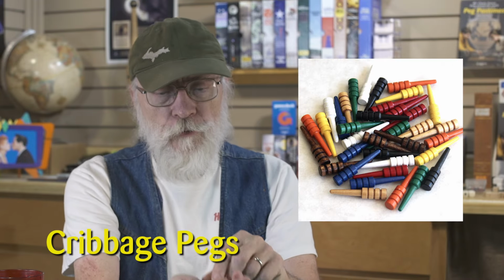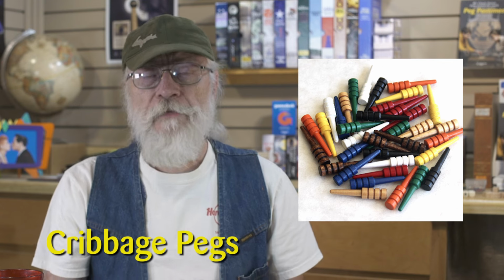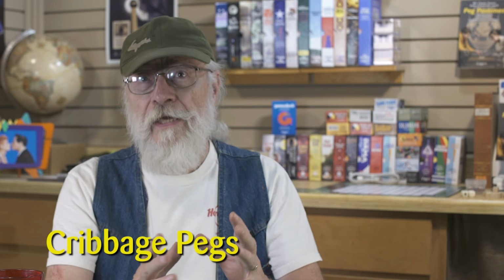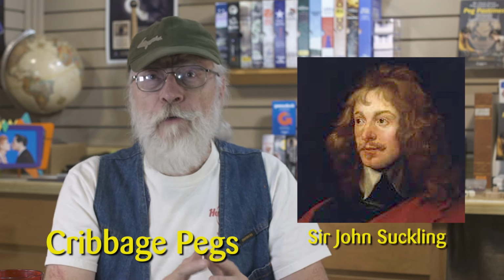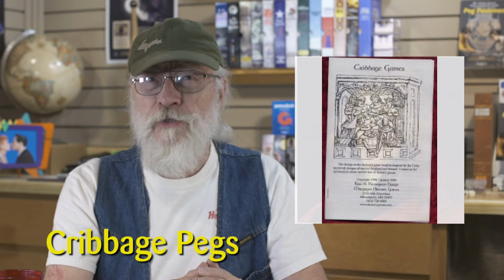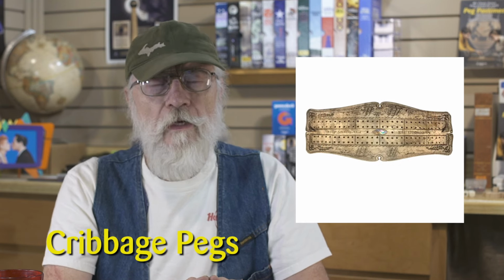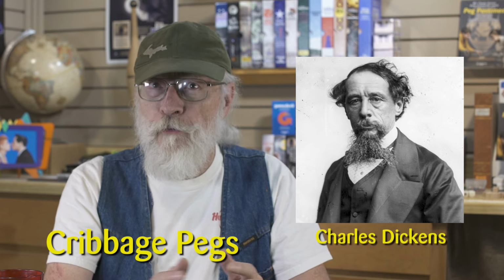And next we have cribbage pegs. They're very convenient for a lot of pegboard applications, and not just games themselves, but of course our scoreboards product and a lot of other ways. Now the game of cribbage was invented by Sir John Suckling in the early 1600s. It was based on an earlier game called Noddy, and the very first rules were published in 1662. And it enjoyed a modest popularity, you might say, over the next 150 years or so. But the author Charles Dickens gave that popularity a boost when he referred to it in one of his novels.